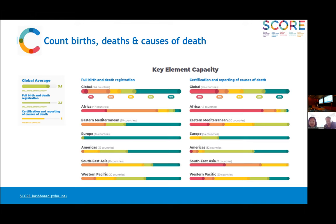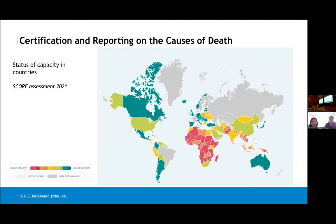As you can see, the green bars show the proportion of countries that have full birth and death registration. And where you see the shortest green line is in Africa, Southeast Asia, and the Western Pacific, where the gaps are most important. When you look at the right-hand side on certification and reporting of causes of death, the situation is even worse. And this map just shows where the gaps are, mainly in certification and reporting on the causes of death. And as I mentioned earlier, these are mainly in Africa, as you can see in all the red parts.